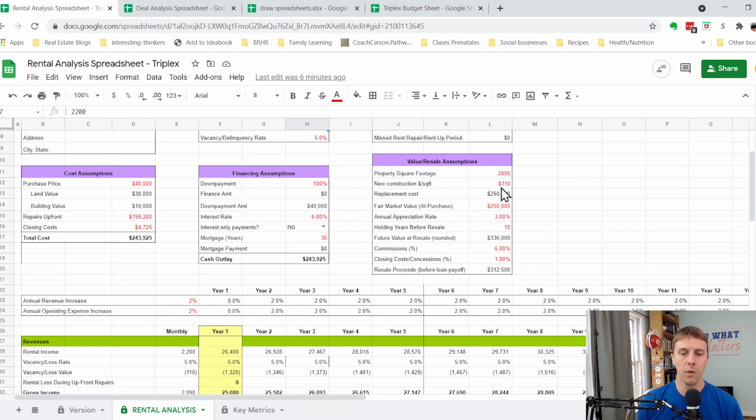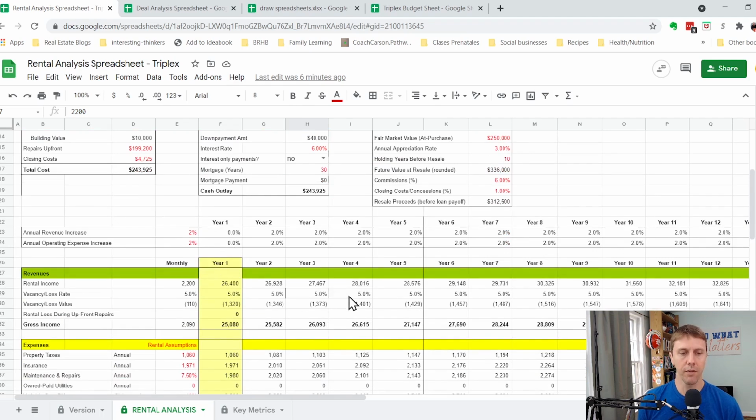We have to assume what's it worth now. I'm thinking about $250,000. I need to get some estimates from some other realtors on that. So we're pretty close to what the property's worth in the total investment we have. But over time, if it appreciates at 3%, I think in 10 years it could be worth about $336,000 approximately. And then there's some assumptions here on what it would cost to sell that property. So I'm going to use all that information to get what's called an internal rate of return, or what I'm estimating over the next 10 years we could actually make on this property. So let me show you how that all kind of comes together.